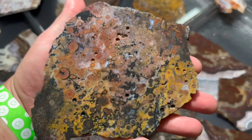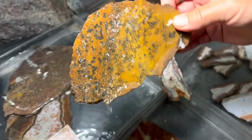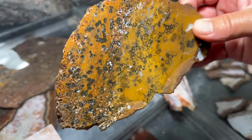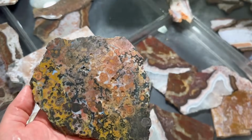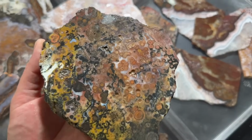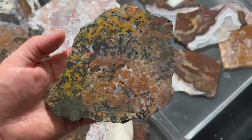Definitely. And about a month before, I found this, and that led me to go look for the other one because I saw the orbs in it. So I kind of hunted it down and found the source. It's so sick. Needs to be polished.